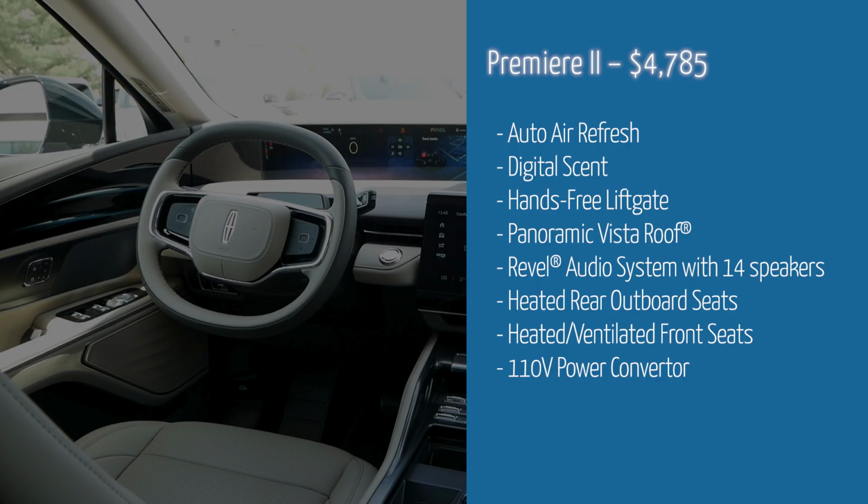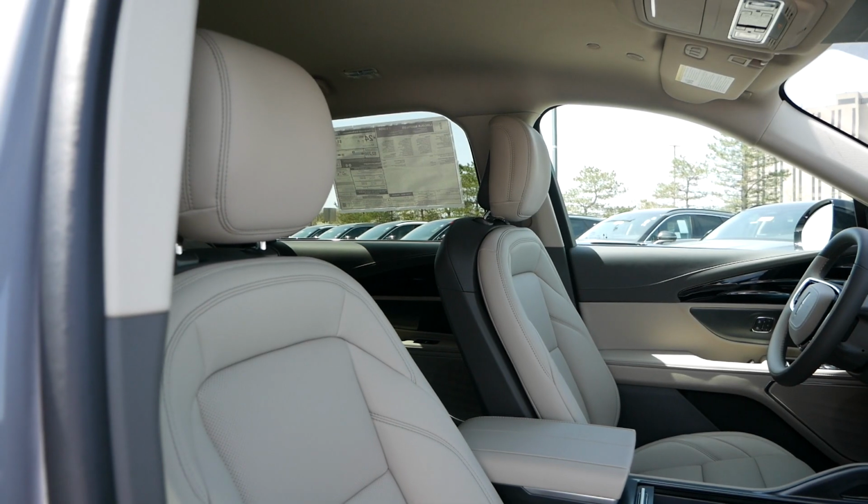A hands-free liftgate, panoramic Vista moonroof, also an upgraded Revel audio system with 14 speakers. We only have 10 speakers for our model today. Heated outboard seats and then ventilated seats for the front row. So you're going to receive a lot to work with here for the Premiere 2. And again, with the employee pricing discounts, at least for the next 2 months, this would be a great choice. Take advantage of that if you are looking at buying a Lincoln Nautilus in 2025.